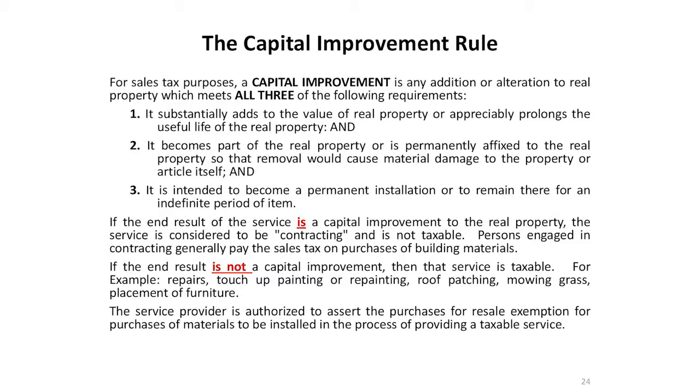If the end result's not a capital improvement based on those three rules, then the situation is different. It's simply a taxable service at that point, and the person who's doing that service can buy his supplies and materials subject to a sale for resale rule. You can see some examples that I just put together there. Repairs, touch-up painting, repainting, roof patching, mowing grass, placement of furniture, those kinds of things are services. They're not really contracting in the traditional sense, and they certainly don't fulfill those three rules.